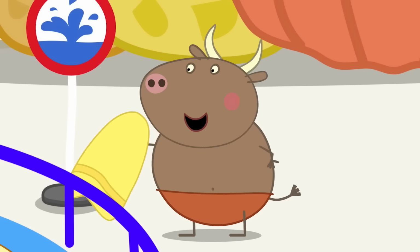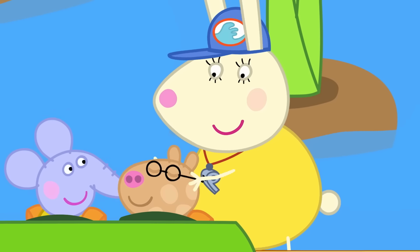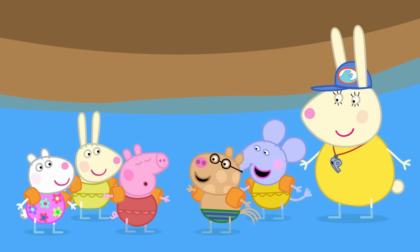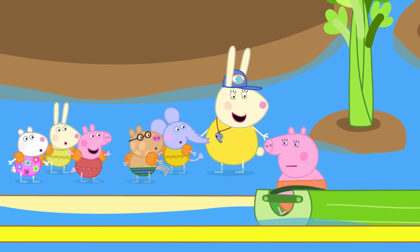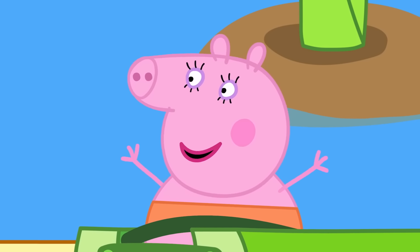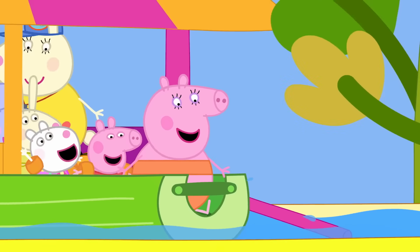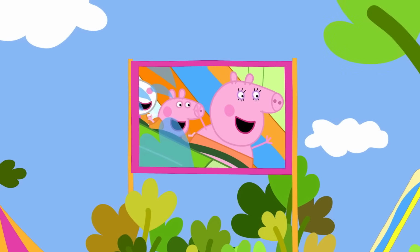There we are. Nice and dry. Oh, not again! Yay! Yay! That was amazing! And very, very splashy! Mummy, what are you doing? The splashes were amazing! Let's go again! Now Mummy Pig loves humongous splashes. Everyone loves humongous splashes.